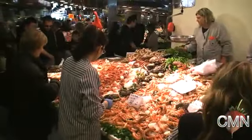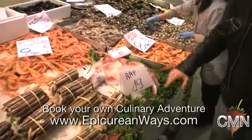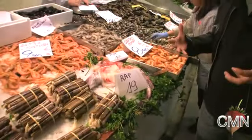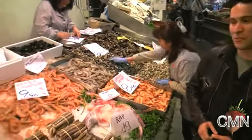And then here, this is a monkfish. Yeah, that's a big one. Rap. Would this be the Catalan name or the Spanish name? That's Catalan. Rap is Catalan, rape in Spanish. There's a lot of fish. It's an ugly fish, but it has an interesting texture of the meat. It's known as the poor man's lobster because it's got that lobster tail texture. And it's a lovely fish. Beautiful. Oh, wow.